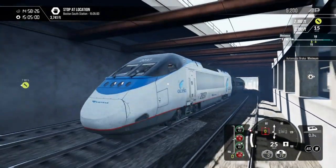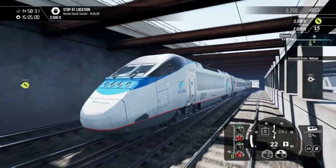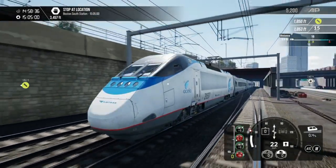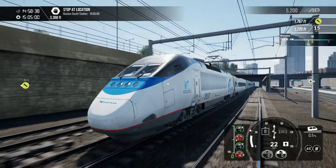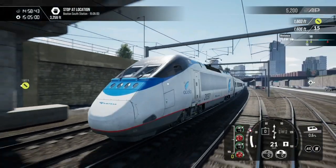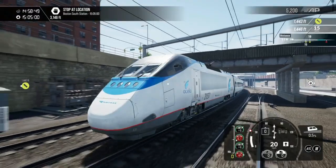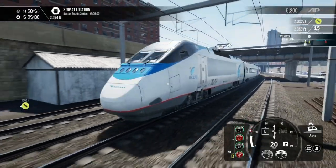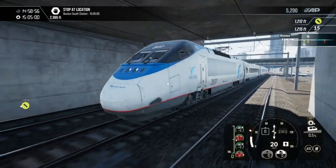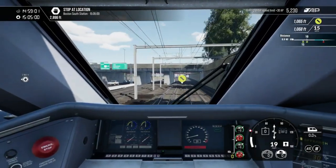The capacity is 304: 44 first class, 260 business class. So what standard class then? I don't think there is a standard class. Okay. So basically, these trains are built for the business market, not for standard commuter trains. Gotcha. Like the Blue Pullman. Depot is Ivy City in Washington, D.C., Sunnyside Yard, Queens, New York, and Southampton Street Yard in Boston.